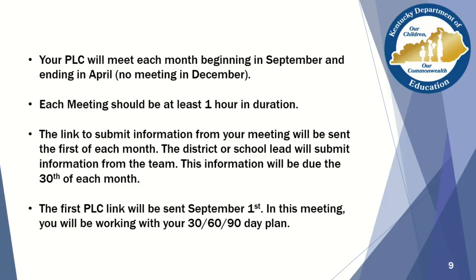The first PLC you will take place in, your school will be working with their 30, 60, 90-day plan. There is a template for the 30, 60, 90-day plan in the Google Drive. If your school has another one that they're already using and they wish to use that one instead, that would be fine.